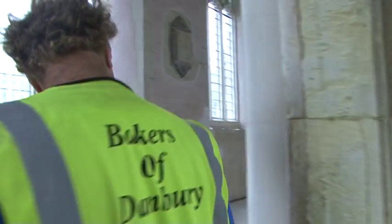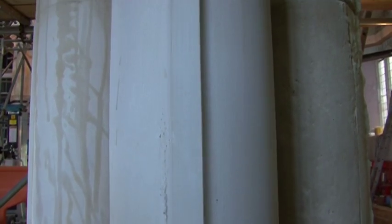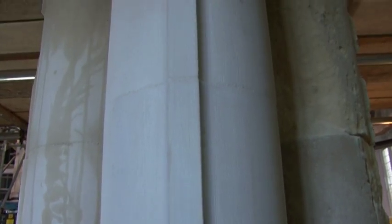Around this side, we've got some that we completed earlier. As you can see, nosing's all in line, three drums in, all pointed up and all wedged up nicely, ready for the next set to go in when the scaffold goes up.